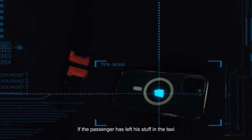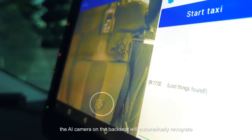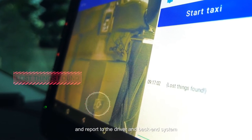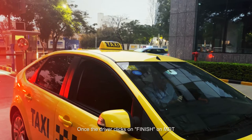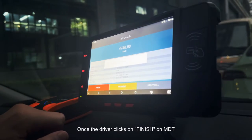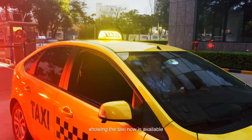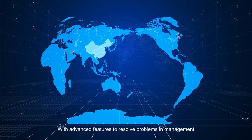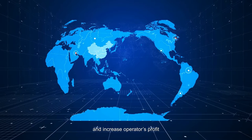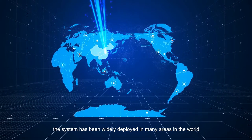If the passenger has left his stuff in the taxi, the AI camera on the back seat will automatically recognize and report to the driver and back-end system. Once the driver clicks on finish on MDT, the roof light will be on automatically, showing the taxi now is available. With advanced features to resolve problems in management and increase operators' profit, the system has been widely deployed in many areas in the world.